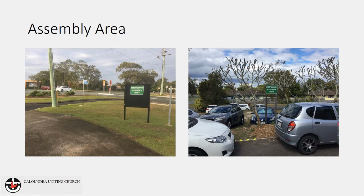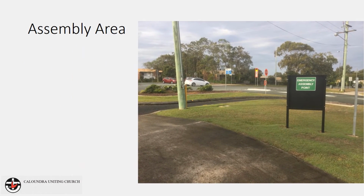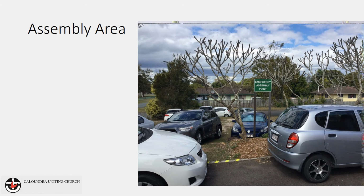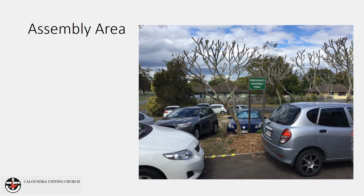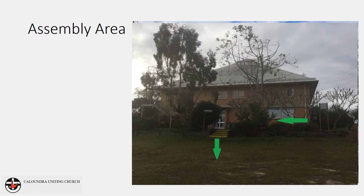In some cases, it may be necessary to move further away from the building to a safe place. If the fire brigade are likely to attend, people waiting at the church sign should proceed down Elm Street to the assembly point below the hall. If the emergency is in the hall, then occupants may need to move further away from the building. Proceed down the stairs and wait on the grass area below the church.